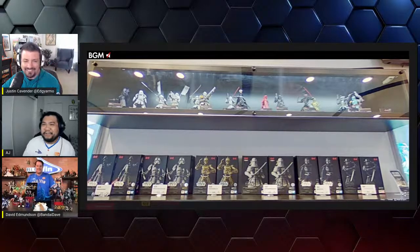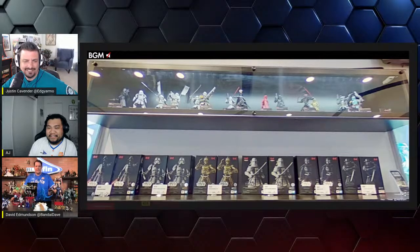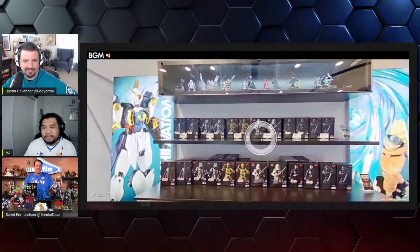I like this army building right there. He's got the little Gatling. I'm like, oh, that's so cool. Yeah, it's awesome. Spear Trooper. Yeah, there are so many cool flourishes on the Meisho figures. More Troopers. I agree.